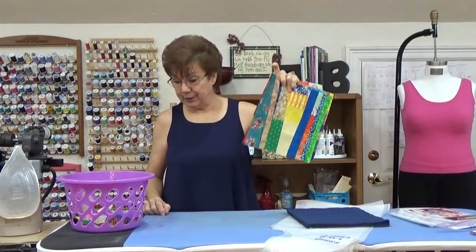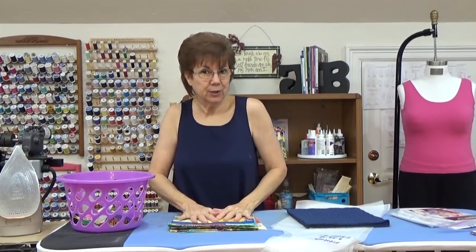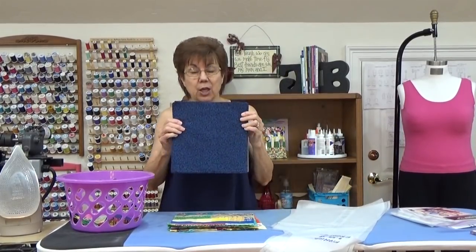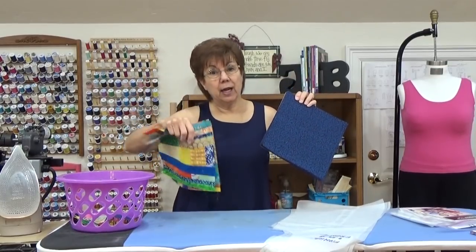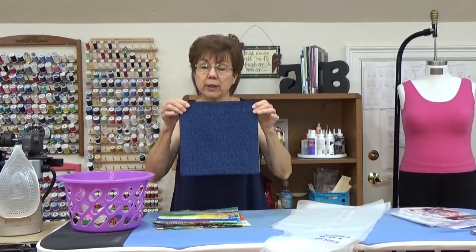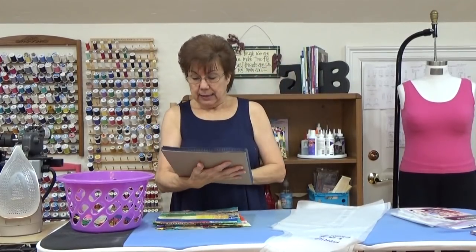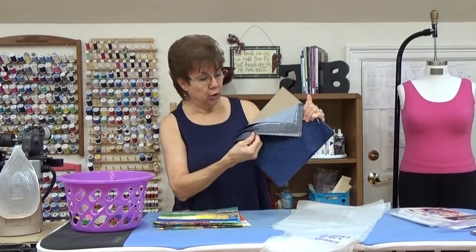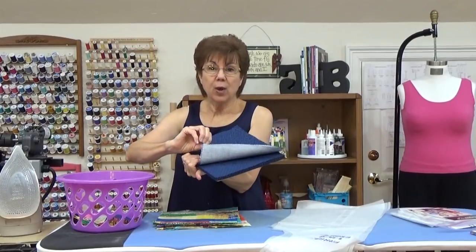I've still got 1, 2, 3, 4, 5 of them left. So what I ordered from Missouri Star Quilt Company, along with a ton of other stuff, is these 10-inch squares. Because if I have a 10-inch square and I want to make half square triangles, I need more 10-inch squares, right? So they had this really pretty, they're 10-inch squares. What are they called? Layer cakes! And they're all navy blues. They're all the same navy blue, but they're all different prints. And they're just wonderful. I love them so much I bought some yardage of it to make myself some blouses.